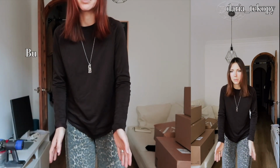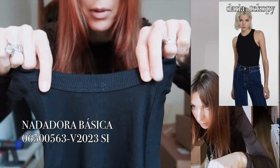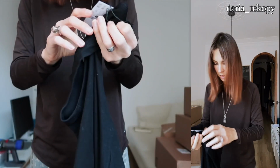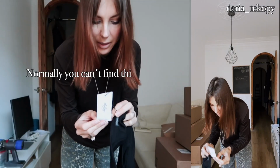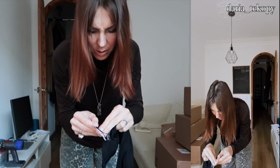Also, I bought their basic tank because I needed a basic tank for this moment. I'm gonna show it too, but it's nothing special, just a basic stretch tank. I liked that these parts are wider than normally you see in other brands. It's in the size S, I think. And it's not from sale. Normally you can't find this basic stuff on sale. It was like 9 euros or something like that.